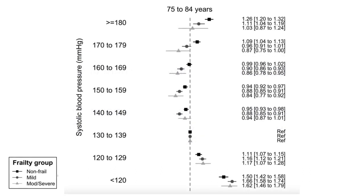They gave us a couple of graphs which highlight this in a really interesting way. The first of which I'm going to show you is for patients between the ages of 75 and 84. Each dot represents a hazard ratio for all-cause mortality relative to a blood pressure of 130 to 139 systolic. So that group there, 130 to 139, is the reference point. If the dot is on the left-hand side of the dotted line, it implies a reduced risk of all-cause mortality. If it's on the right-hand side of the dotted line, it implies an increased risk of all-cause mortality. And again, each blood pressure group has been divided into patients who aren't frail, and those living with mild or moderate/severe frailty.